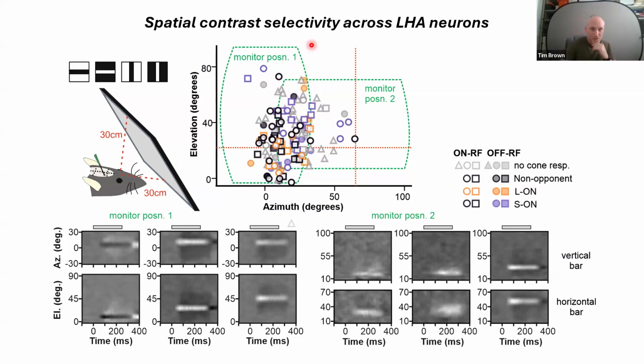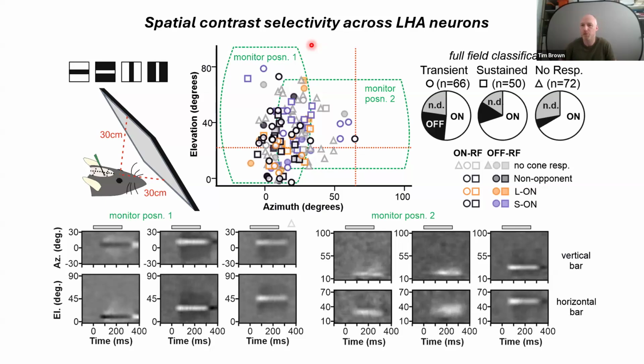What was particularly interesting was not only that there seems to be a non-random distribution of where the inputs to the lateral hypothalamus are coming from in visual space, but also that almost all of the neurons we recorded responded to these. That was true of 75 to 80% of the transient and sustained cells we recorded, but it was also true of 75% of the cells that didn't respond at all to full field stimuli. So some of these cells are incredibly selective for spatially restricted stimuli, and they don't respond to uniform changes in light levels at all.